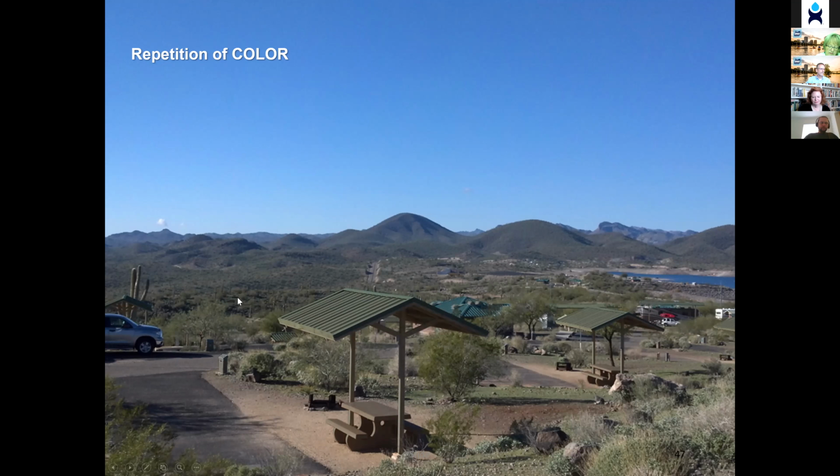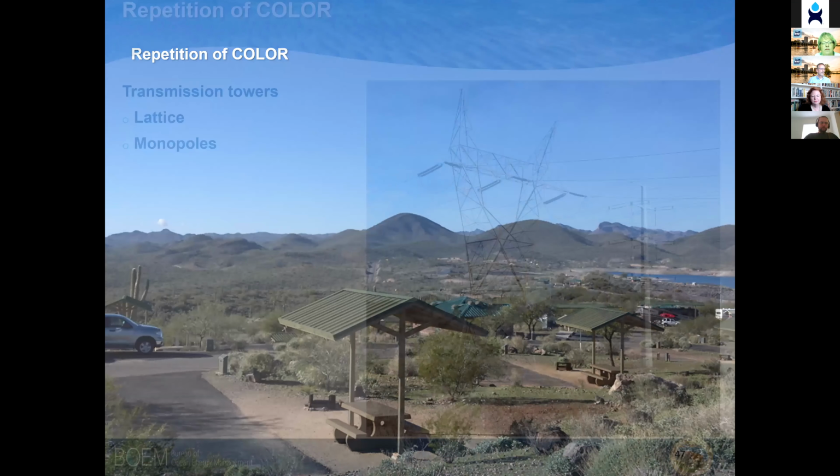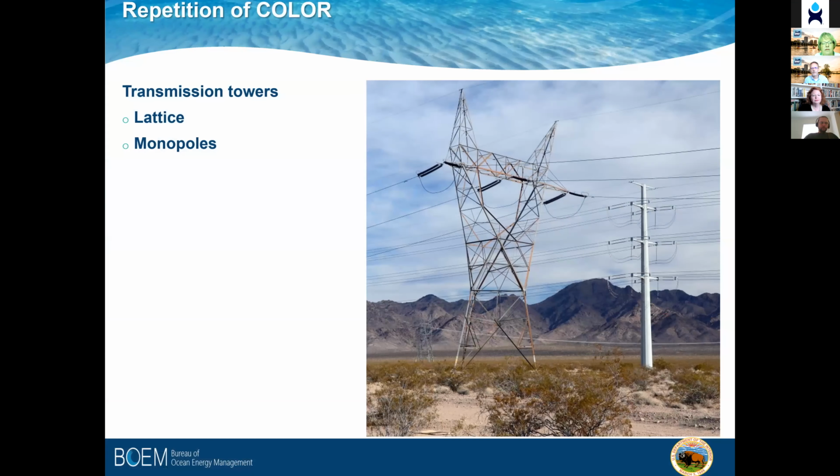And here we have shadow gray on the structures, and the picnic tables are the Sudan brown. And if you look back in the distance, you see these. When you're in the foreground and you have a properly colored tree, you can still see them, right? But the more distant features completely disappear from view. So we're going to talk a little bit about transmission now.